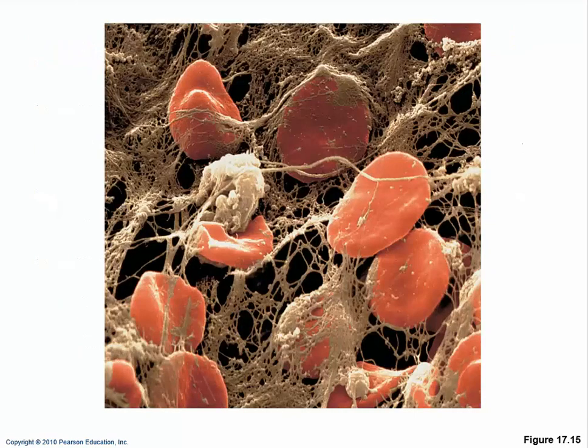What you end up getting is something that looks like this. This is a photograph of a fibrin mesh. These things that look like apricots are red blood cells being caught up in this fibrin mesh, and there's a white blood cell there and some platelets here and here, and it ends up forming a network and gives the clot some structure.